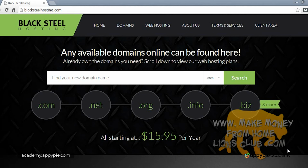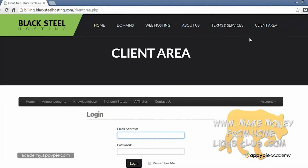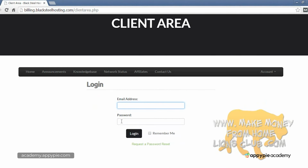Okay, so once you've finished checking out, you'll get to a confirmation page. You'll get a few confirmation emails. Be sure to save all those. They contain important information. But now you want to go back to Black Seal Hosting and then go over here to Client Area. Once you click on there, log in with the email address and the password. They're the ones you created when you were checking out. So use those and go ahead and log in.